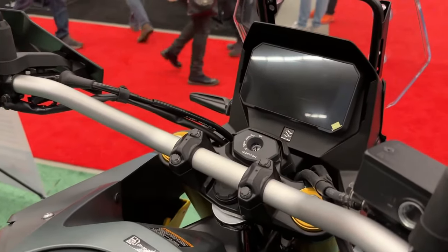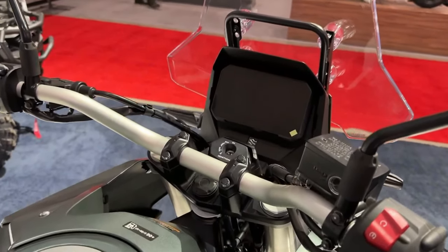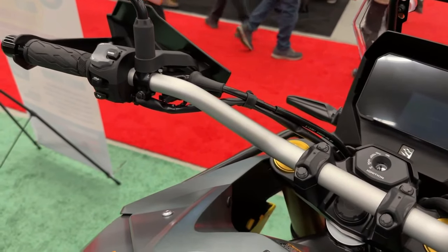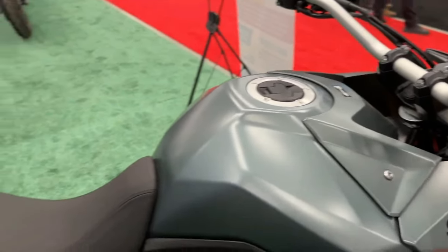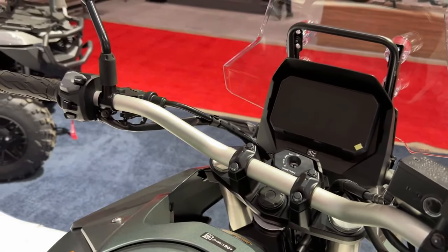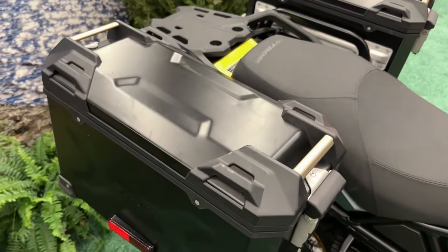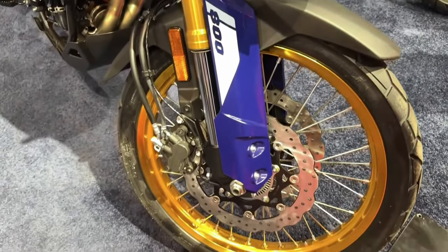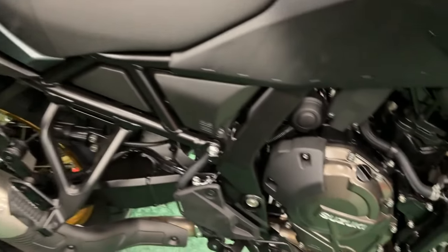Nm. The 2024 V-Strom 800 rides on Showa separate function fork, big piston front forks, and a Showa rear shock absorber with remote preload adjustability. Its braking hardware comprises dual 310mm front discs and a single 260mm rear disc with ABS. These are mounted on 19-inch front and 17-inch rear cast aluminum wheels shod in Dunlop tires.